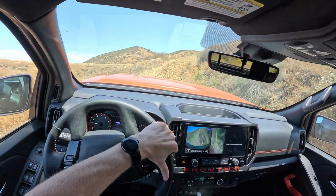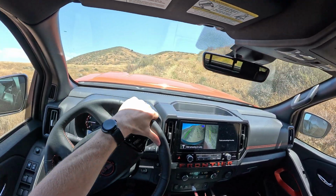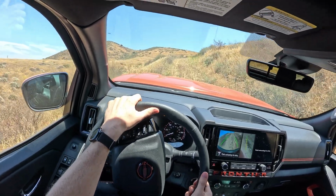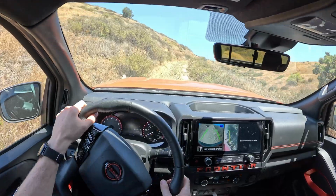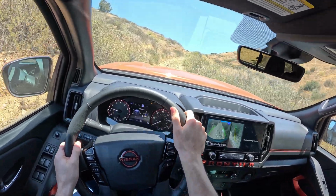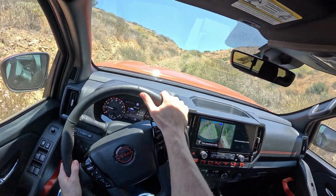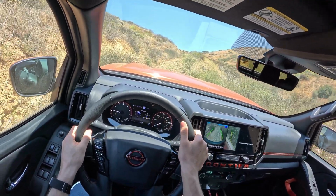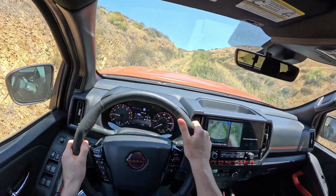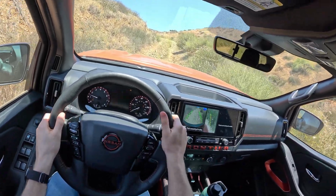Which way do we want to take this? We'll go on the outside. Again, mid-sized truck benefits here. I could scout it, but I think we're going to send it. Shout out to the hand cooks. They're doing their job right now.